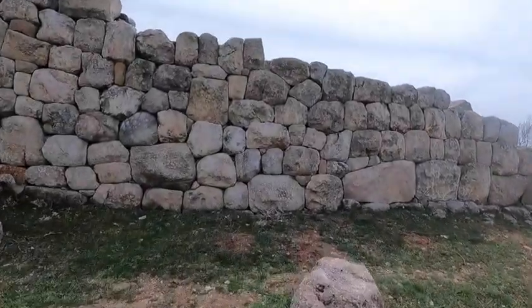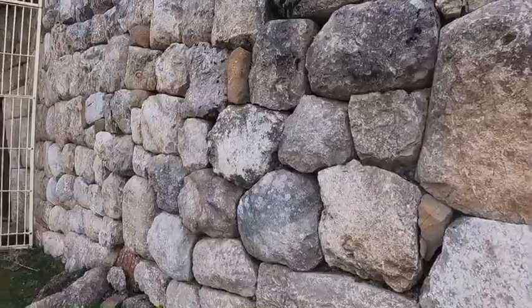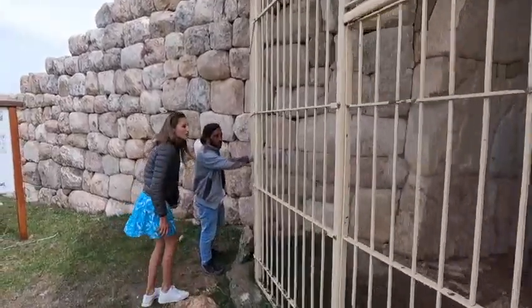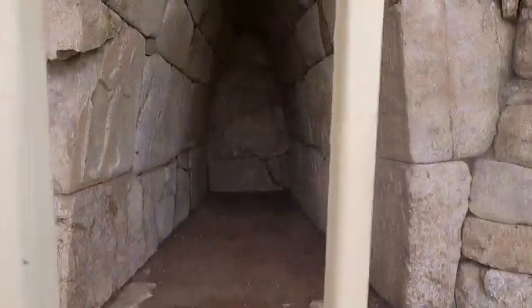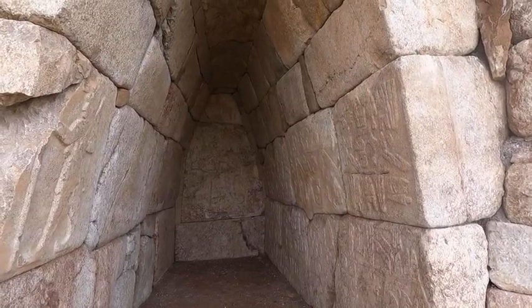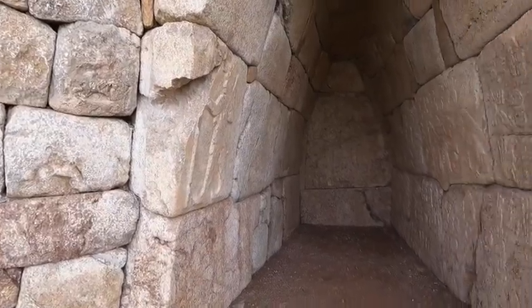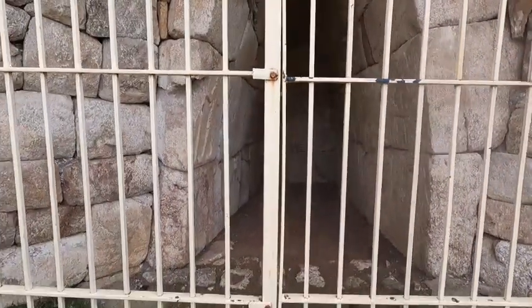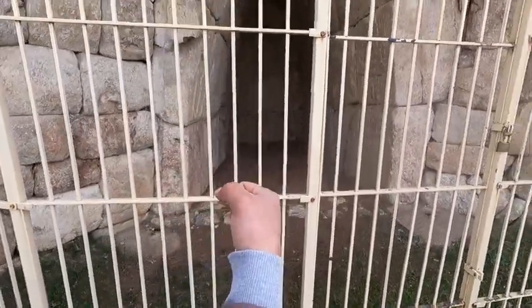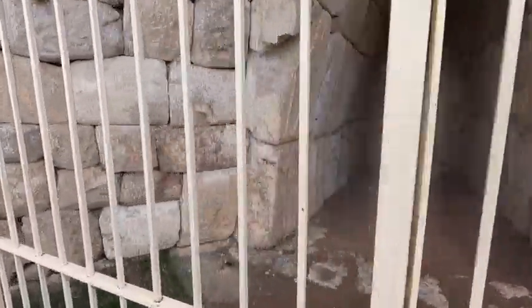Look at the stonework. This is how you make a fortress. This is a king's work, right? Wow. It's something.